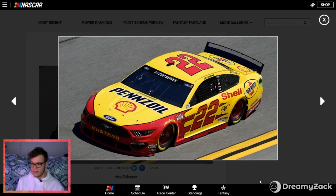The yellow catches attention, the red accents it very well. You don't need to change this paint scheme. I'm going to say this every video. I don't think you really need to change this paint scheme. Because every time I see a redesign of it, yeah, it looks good, but I feel like this really just gets the job done.